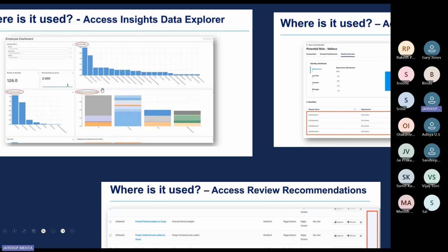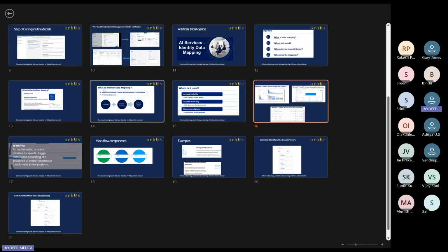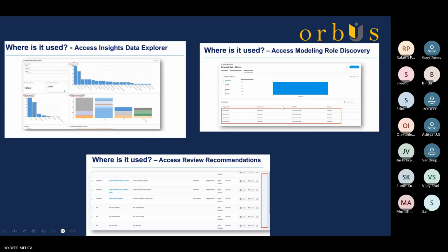You can monitor your JML events, more to be discussed when we deep dive. But access modeling, role discovery will help you, where it can say that based on this we found that this is the potential role that you can create. It can give you access review recommendations with a confidence score that will help you approve and reject your entitlements.